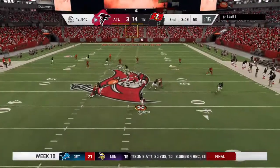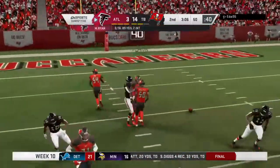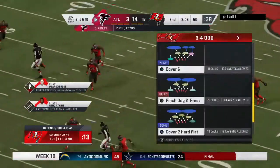From midfield now, here's Ryan. He's going to go for a big play downfield. And nearly picked off there. Almost intercepted. Instead, 2nd down.